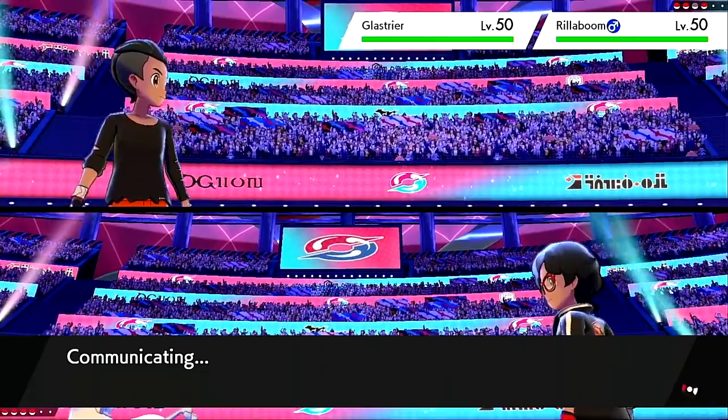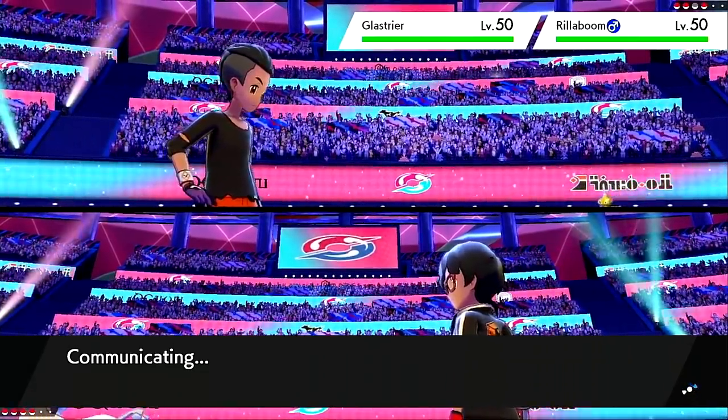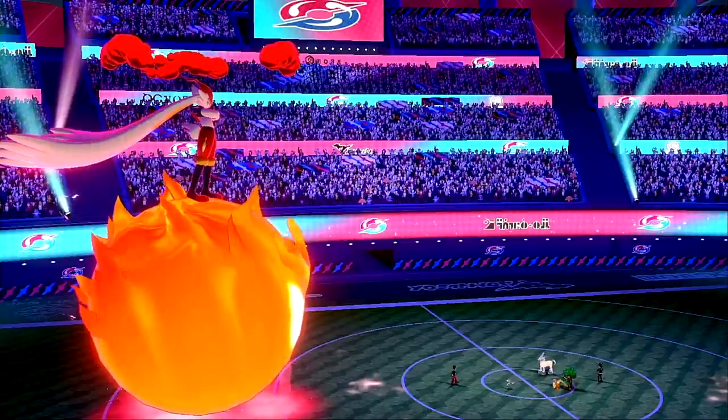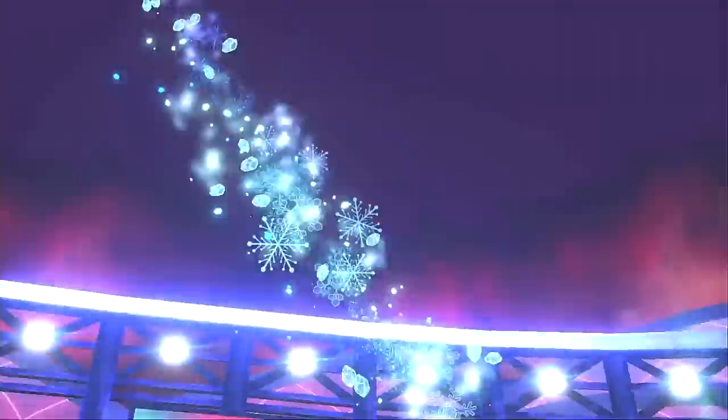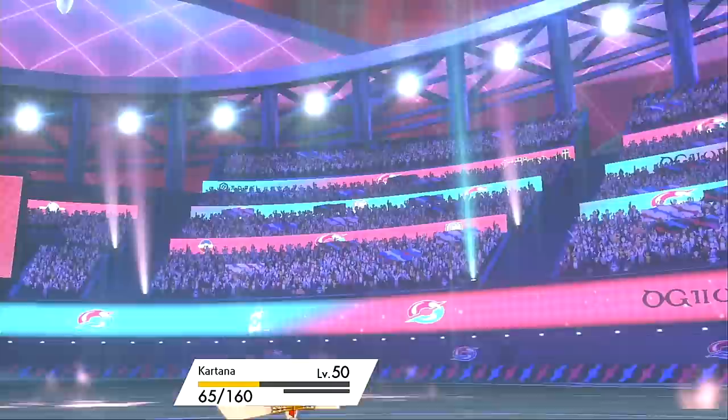I think he's just going to go for the High Horsepower. It shouldn't knock out Kartana either from this range, since Max Quake only did about half. There's Ice Go Crash. Okay, that's going to knock me out. I don't mind losing Kartana as long as I keep everything else.